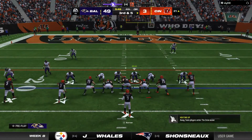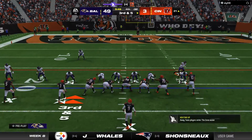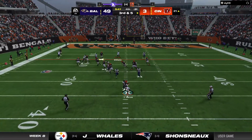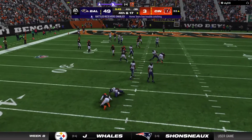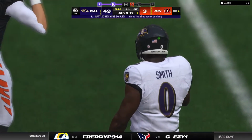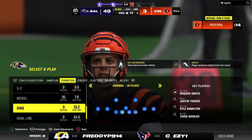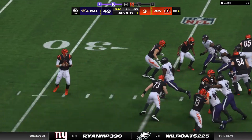Here we go. And the Bengals on 3rd down, lacking much success, just 2 for 7 to this point. This will be 3rd and 5. Pressure applied, and he's going to be taken down. They sack him back at the 33-yard line. The sack there by Roquan Smith.